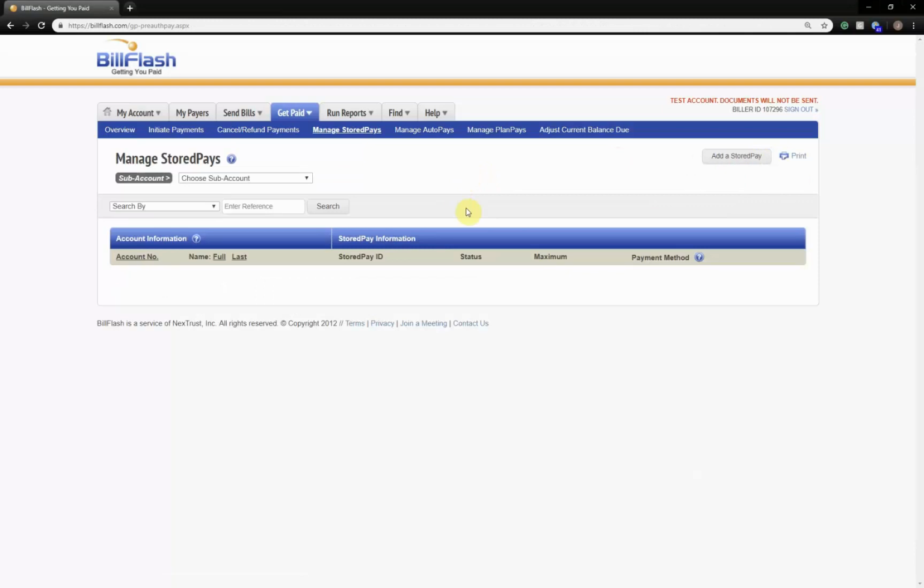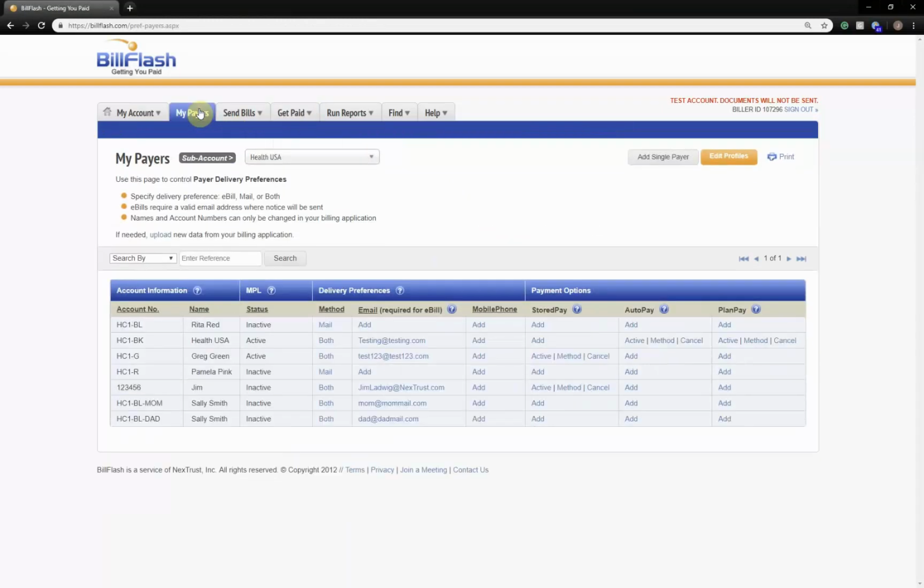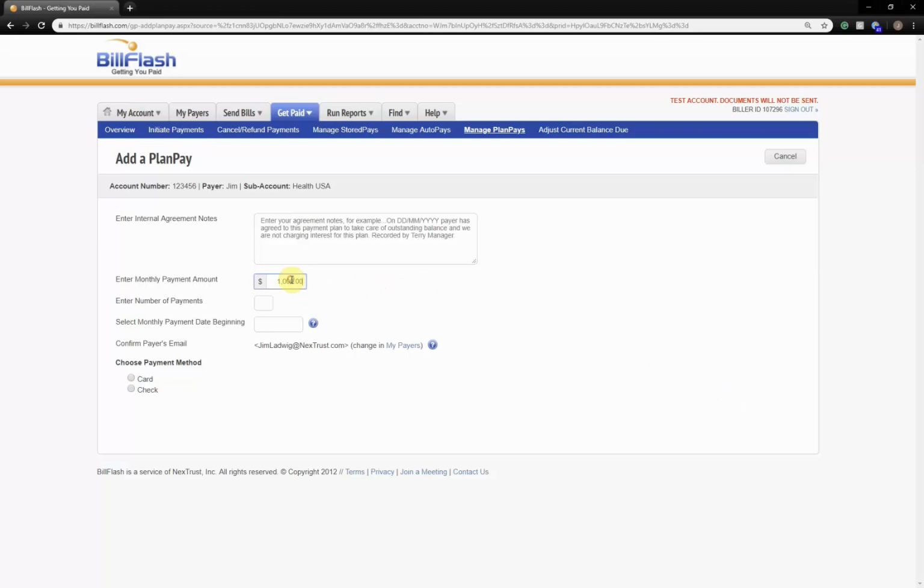I can also set up a payment plan, and the payment plans are really handy if you have a large balance. For example, let's just say somebody does have a $1,000 balance, I want to pay $100 a month for the next 10 months, and we want to run this payment starting November 1st. So this then gives you the ability to just set this on autopilot. It's going to recur the first of every month and run for $100.